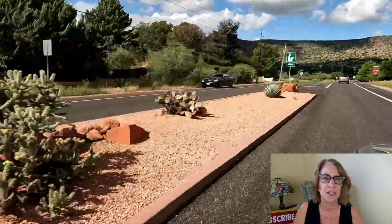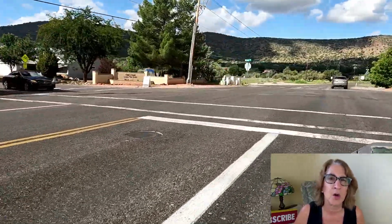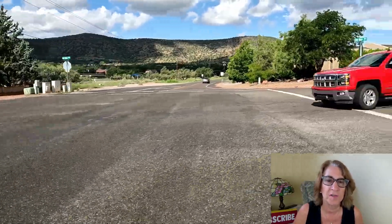So I'm going to make a little turn at the stop sign. This is the Bell Rock Road, which will take you through the neighborhood, and it will take you towards the top of the State Route 179. But I'm not going to go all the way through. I want you to see this neighborhood, which is Fairway Oaks. I'm passing the golf course, but the bulk of the golf course is on the right hand side. You can just see what's on the left hand side.